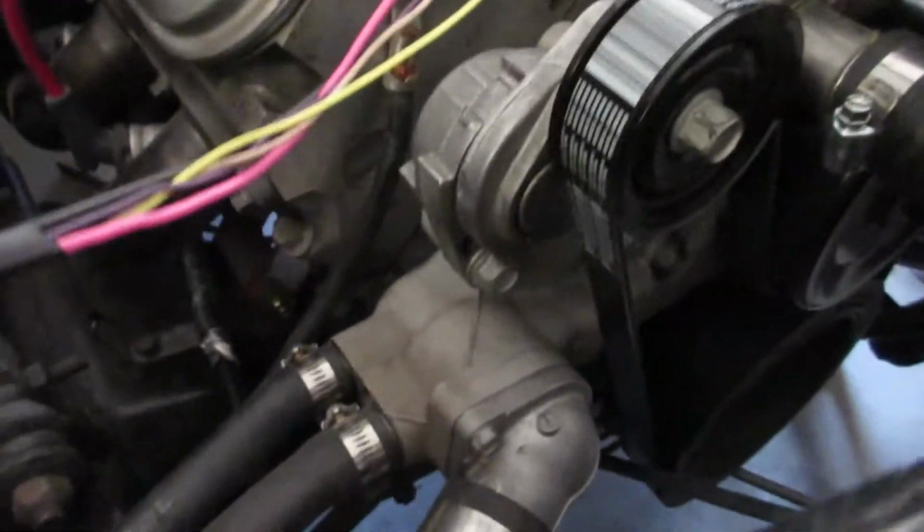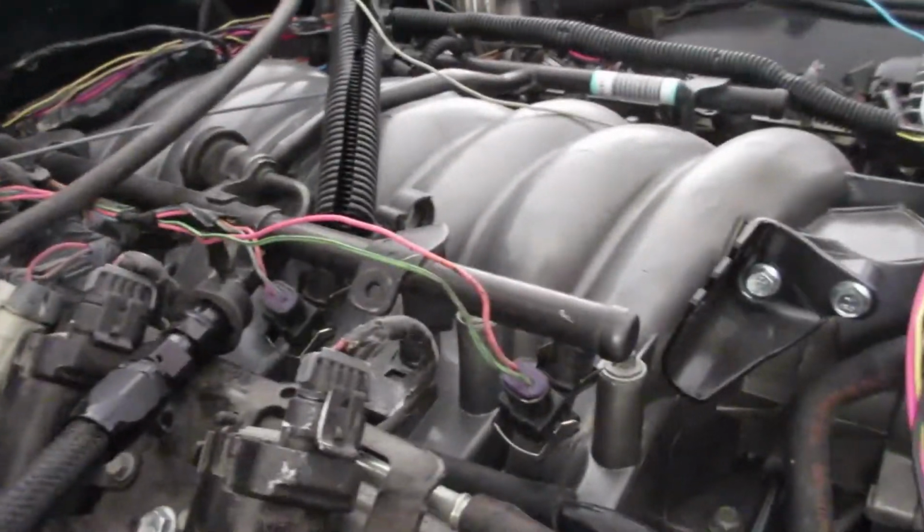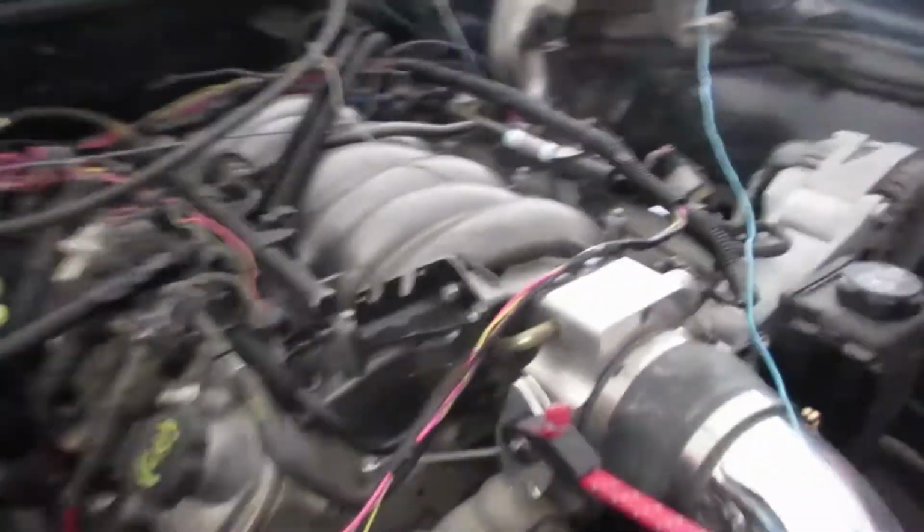They actually make this bracket with a spacer, so you can run this type of alternator and still run the truck water pump. Oh, gotcha. And it brings it back out, so you don't have to change the flywheel, or I mean the crank pulley. Got some truck coils on there, some pretty good ones.